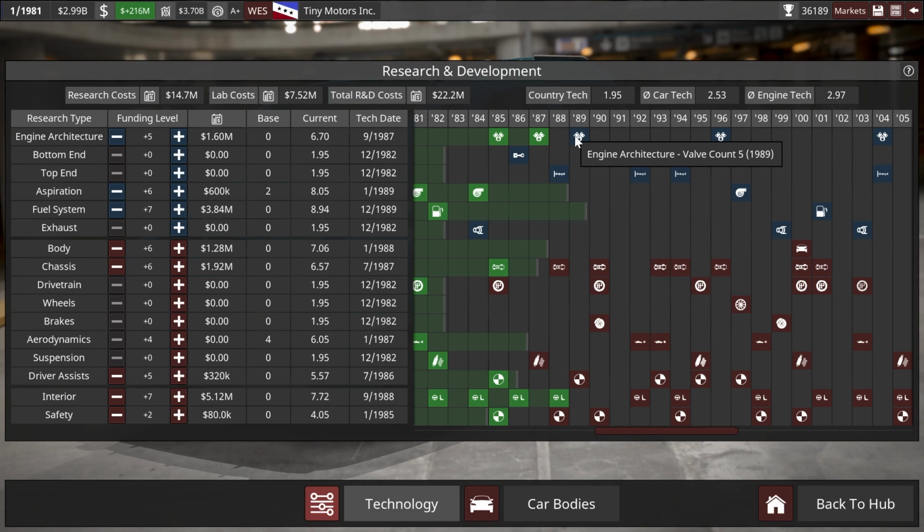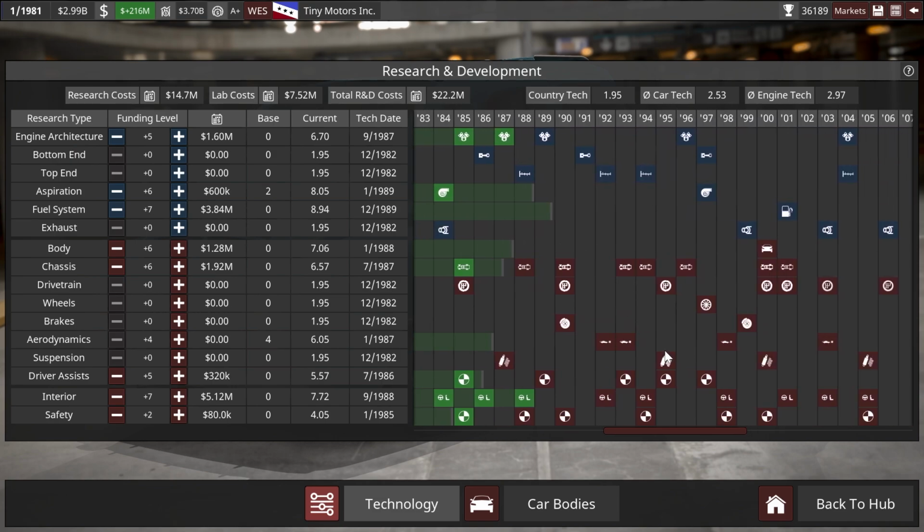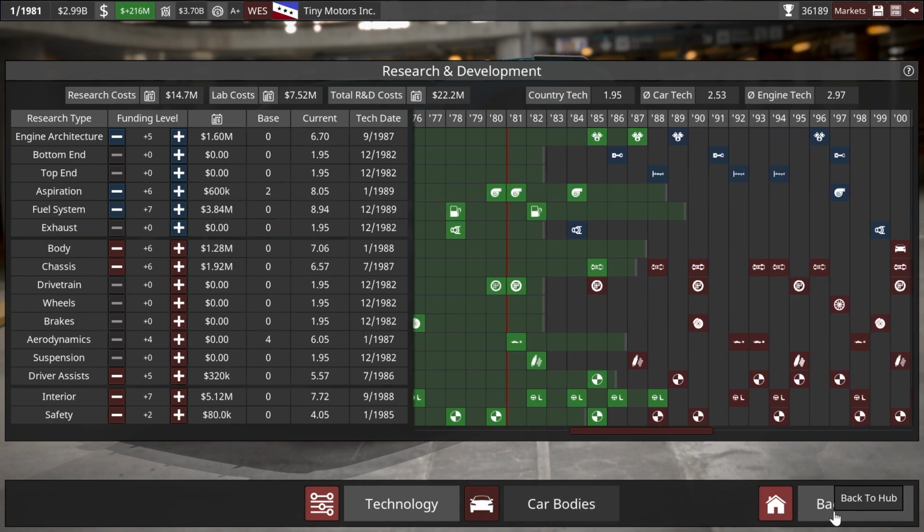Well, it's dual overhead cam. And yes, that's especially useful here, that change, when it comes to where are the gearboxes? Here. No, there. Manual 6 and sequential 4 and so on. So that's pretty cool. But anyway, where were we at?